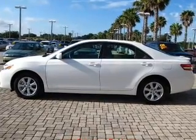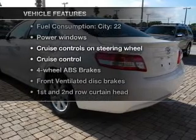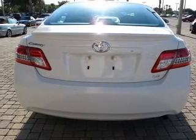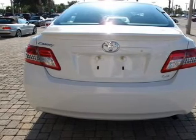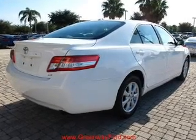Anti-lock brakes help you bring your vehicle to a safe stop. And with these notable features, you won't want to miss out on the opportunity to own this amazing ride. Power windows, power steering, cruise control, power mirrors, an AM/FM stereo with a CD player, an adjustable tilt steering wheel.